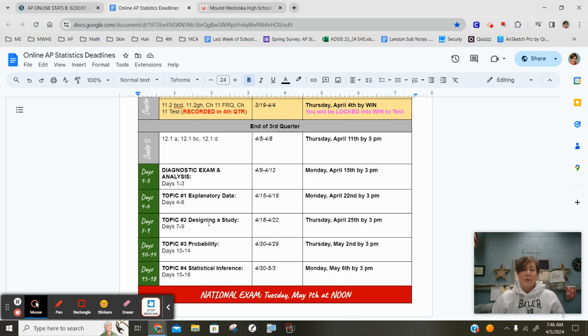Then topic 3 was chapters 5, 6, and 7. That was probability. We're going to spend days 10 through 14 on that one. In the past, students have asked for a little bit more review on probability because they felt like they were a little bit rustier on that one. So that one does have a slightly longer days of review.